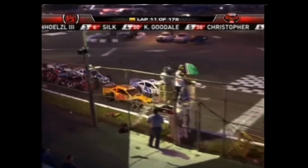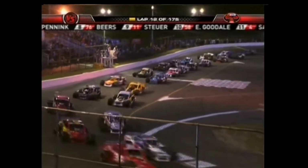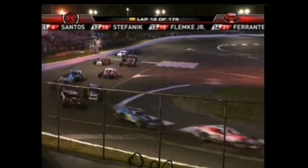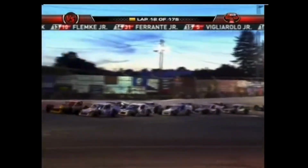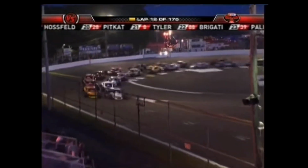The field is getting set to go back to green, and now what'll be interesting is the roles have reversed. Bonsignor is on the inside, and Brunhosel is on the outside. Do you think Brunhosel learned a lesson? I think he could have, but what we saw with Brunhosel is I don't believe he got off the corner like he needed to. So the 51 has been getting off the corner good. We'll see, here they come for the green flag, Jackie.